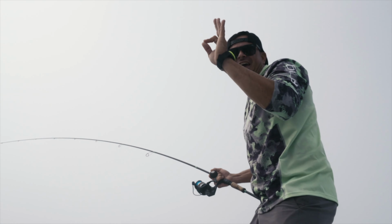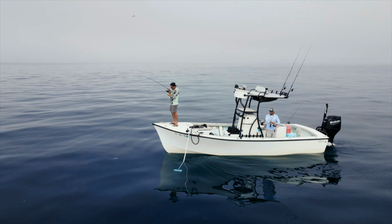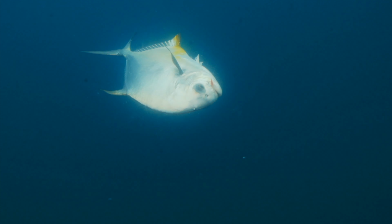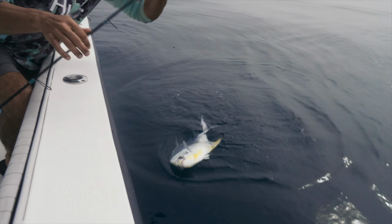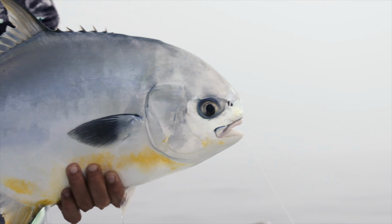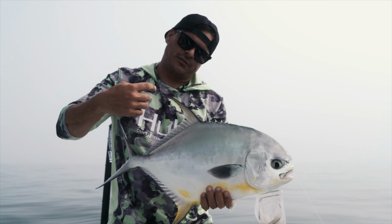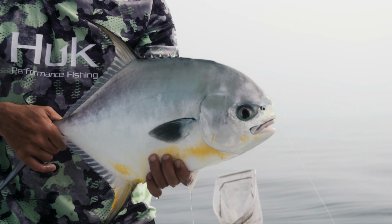Oh, they're just everywhere. You'll see them come up. It's such a slick day. You'll see that tail come up, and they're actually looking for crabs on the surface. I just love the whole sight casting aspect of them. Look at that. Absolutely love this fish. So this is actually what we're seeing tailing on the surface. And then you'll see them roll up, and you'll see this giant silver.